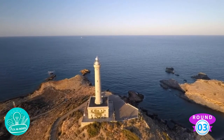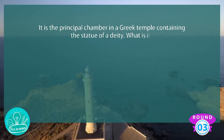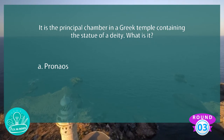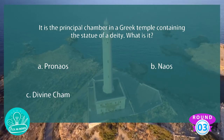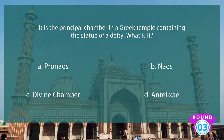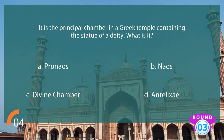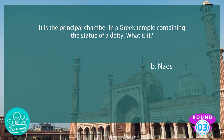Question number 5. It is the principal chamber in a Greek temple containing the statue of a deity. What is it? Is it A. Chronos, B. Nos, C. Divine Chamber, or D. Antilexi? Pick an answer. The answer is B. Nos.